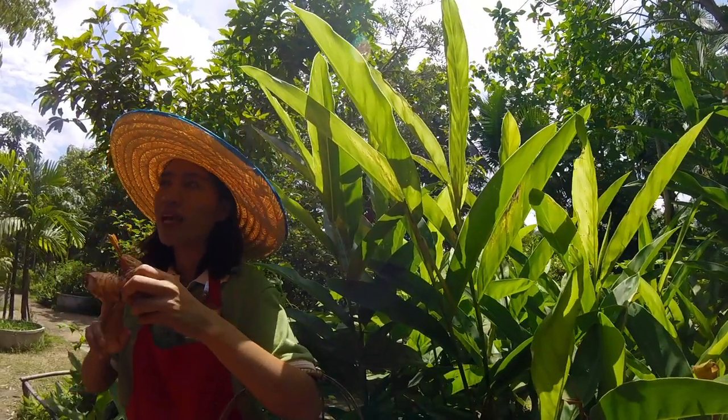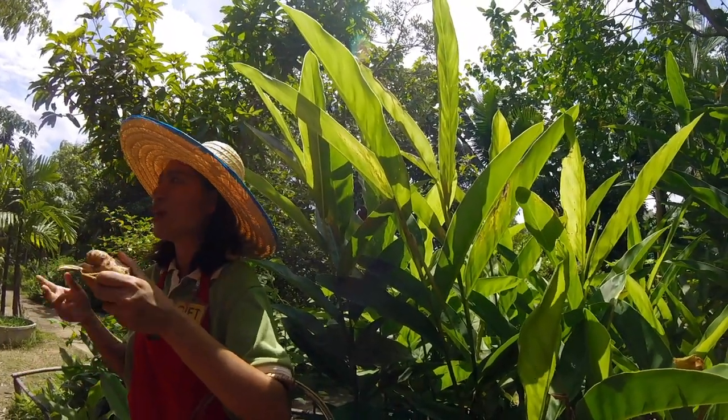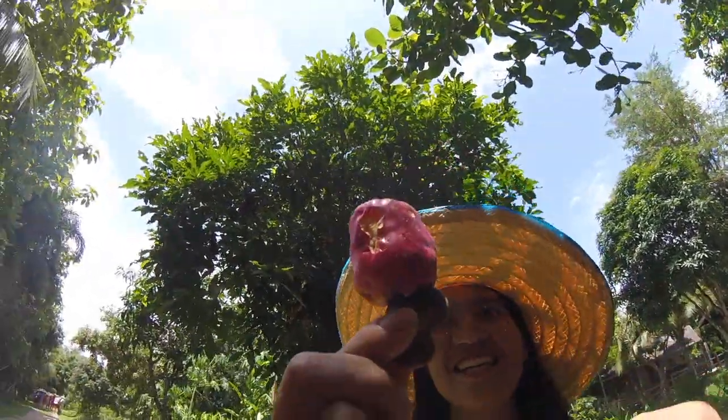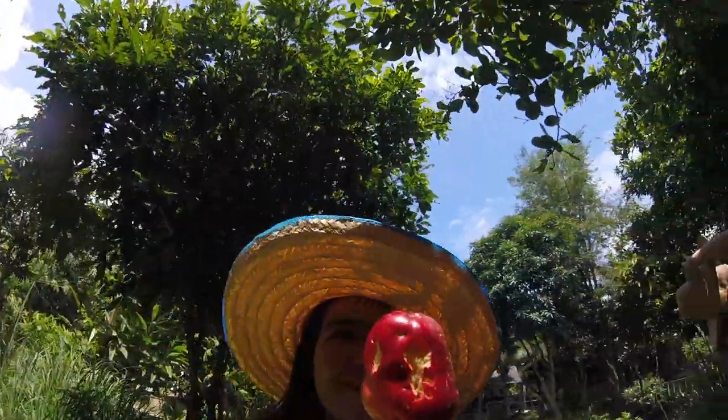This one for curry paste and to make soup, tom yum soup and coconut milk soup. The nut inside. Okay.